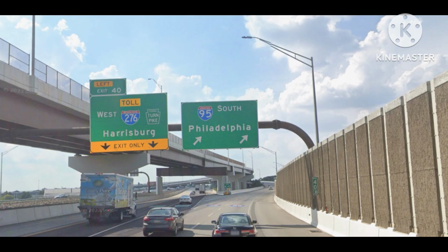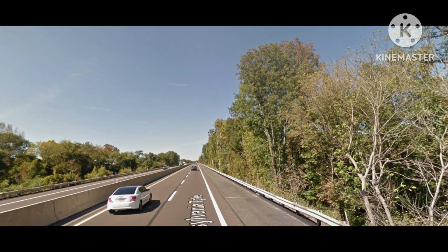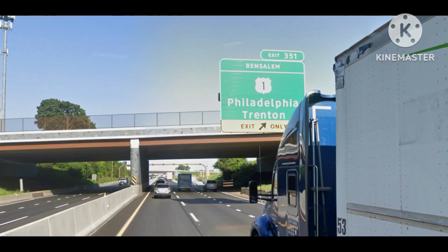Here's our split with 95, so we get 95 South Philadelphia and 276 West Harrisburg. Well done. This is what it used to be like at that exact split. See that there's no major stuff going on. There's no direct junction, but now there is.